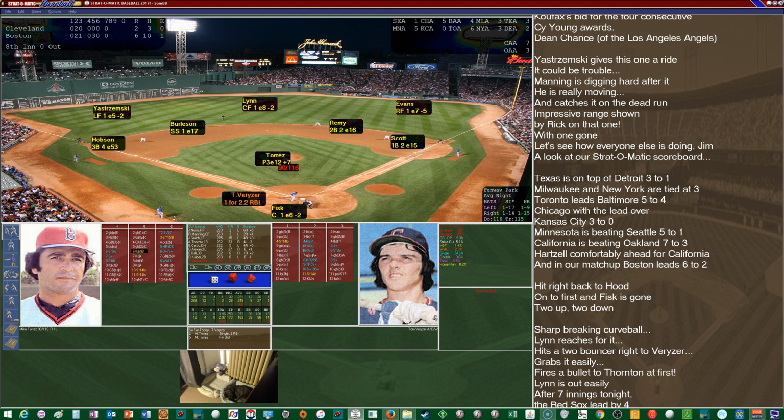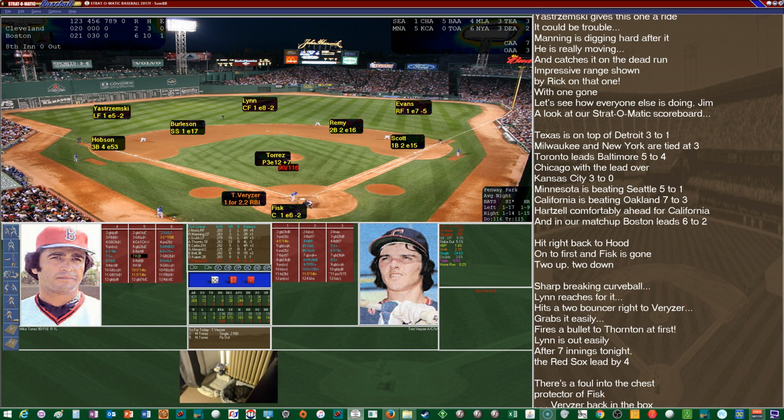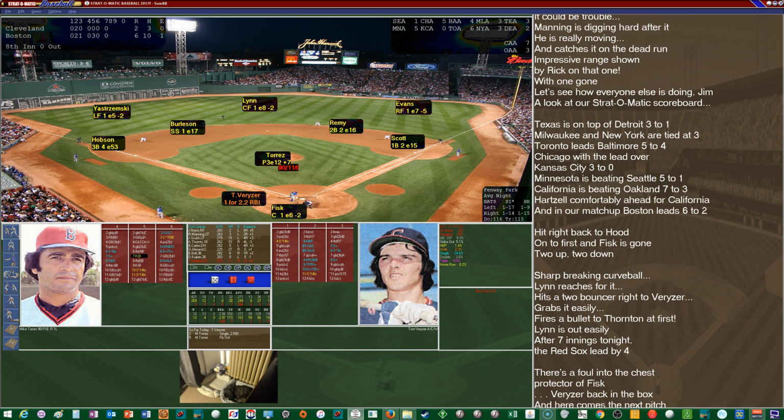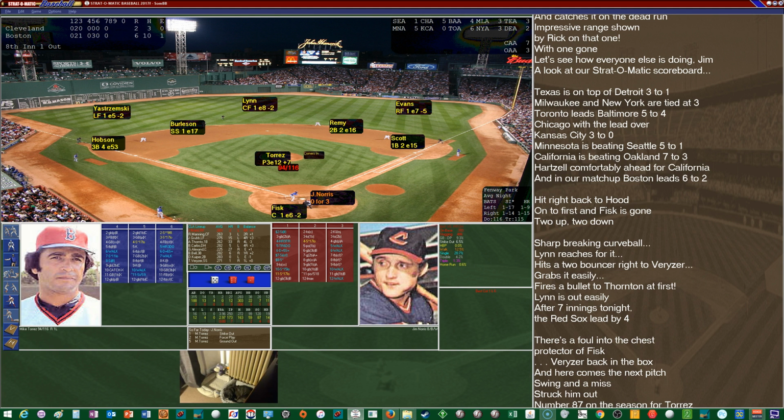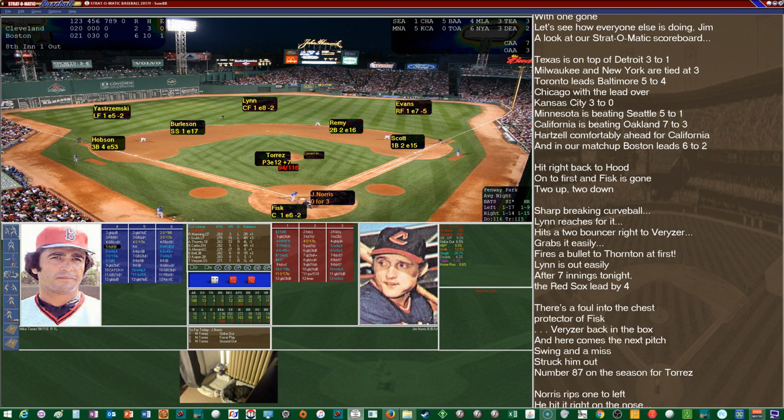Verizon 1 for 2 with a 2-run single. And fouls it off after Fisk's chest protector. Back in the box, and he'll swing and miss on the next pitch. Now 87 strikeouts on the season for Torrez and his 4th K of the day. So it brings up Jim Norris, hitless on the day. And he'll remain hitless as he flies out to Yastrzemski in left.